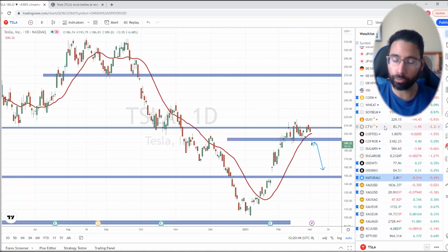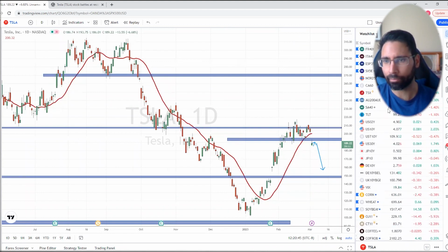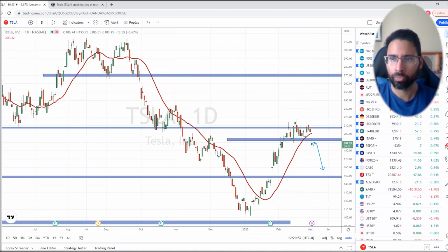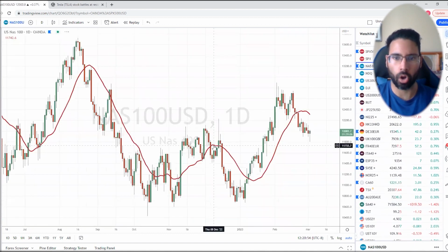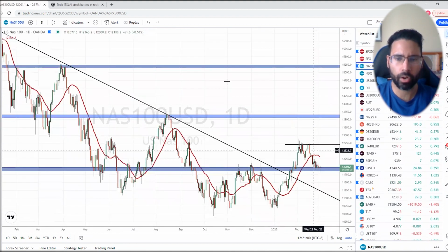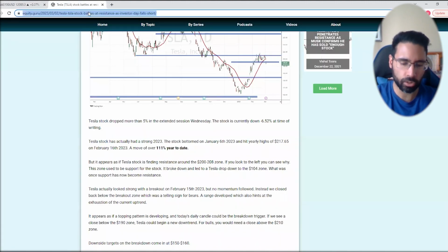presentation. However, I would say one caveat for Tesla perhaps maintaining this support and possibly breaking back higher would just be a broader stock market move in general. And you can see the NASDAQ is actually testing a major support zone there. And if that can hold up, then it would do wonders for some of the tech stocks.